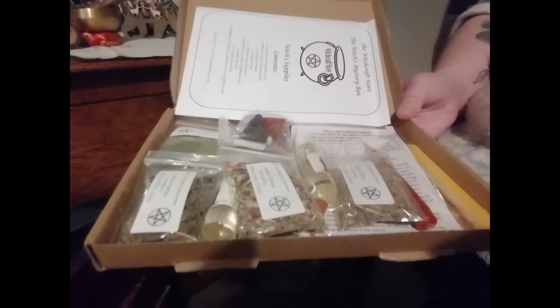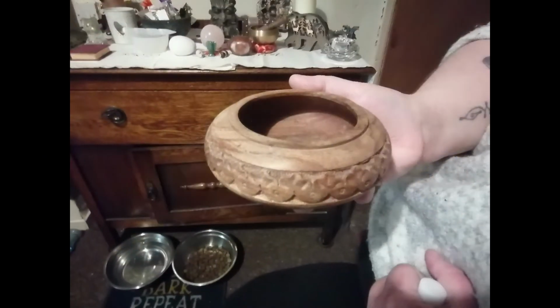This is a little spell kit I got for Christmas. It's got some lovely little herbs and candles and things in, and it actually contains a spell for good luck. And this is a little bowl. This was Jason's dad's, so we were looking for something to put them in, and it's a nice reminder of his ancestry as well. So we are going to use this to put some of these little herbs and things in.